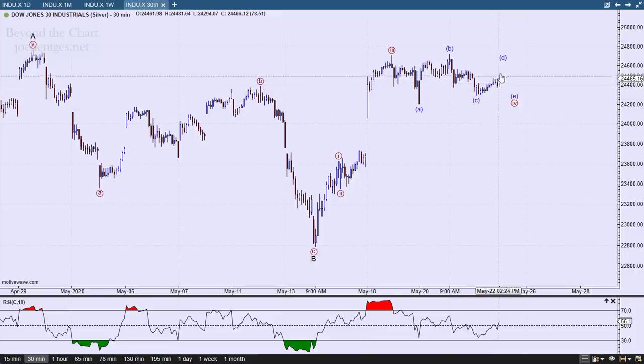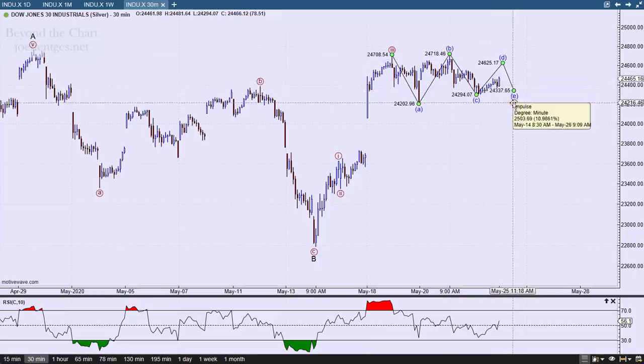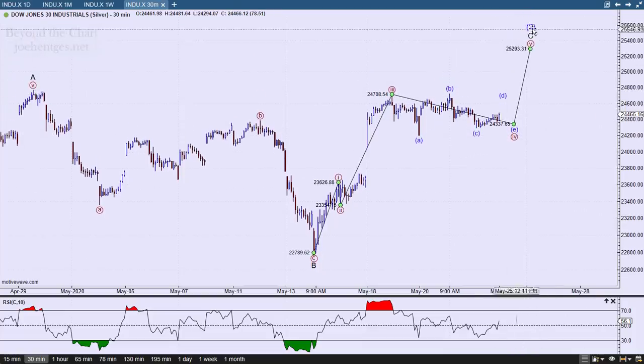So we'll see what happens here on Tuesday, Wednesday. I wouldn't be surprised to see a little push up to complete D, and then we come back down for E, and then we make our push to complete minute wave 5 of C. And then we'll see where we go from there. But short term, this is what I'm looking at. One more push, and it's the same kind of scenario.